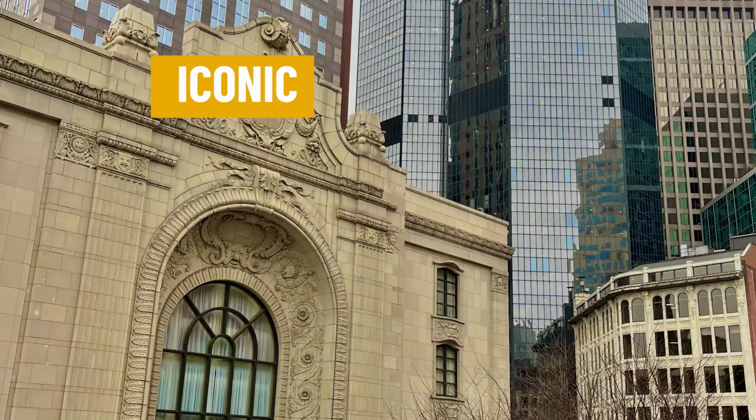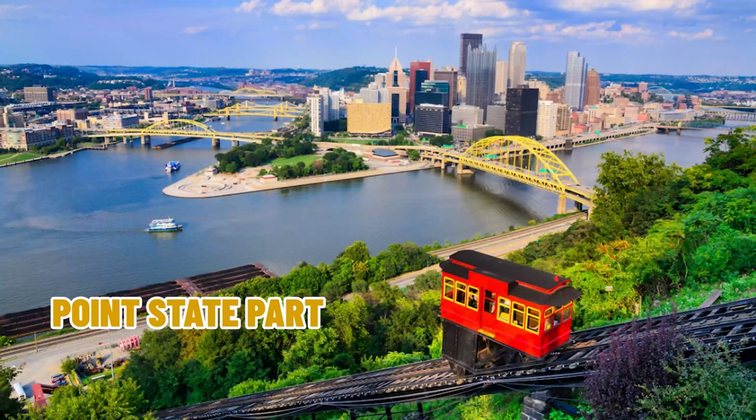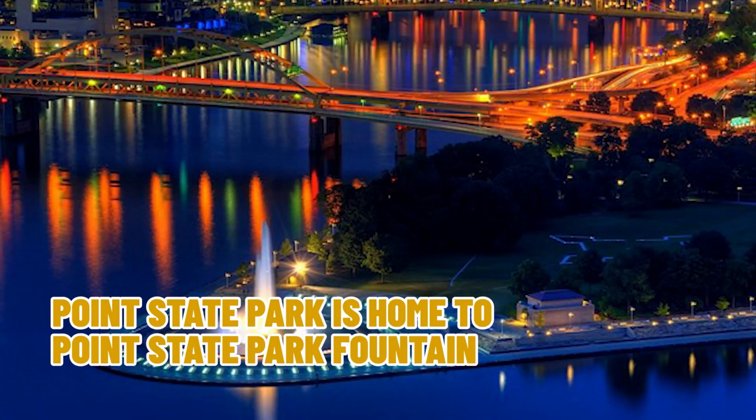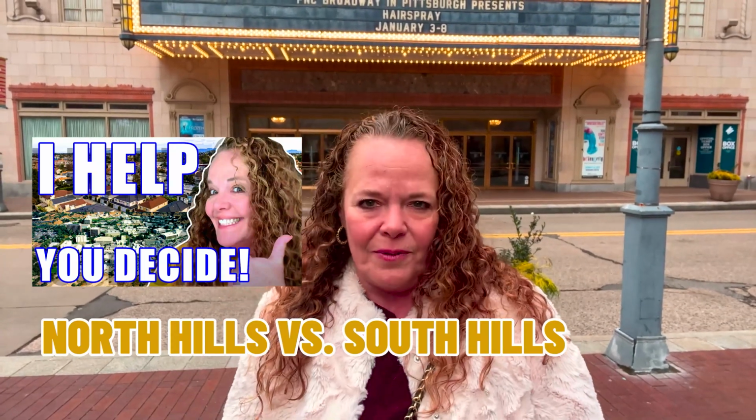More than just iconic and historic skyscrapers, downtown is a recreation destination with green spaces like Point State Park, riverfront trails, as well as kayaking and boating on the three rivers. Point State Park is home to Point State Park Fountain, which sits at the convergence where the Monongahela and Allegheny rivers form the Ohio River. Downtown Pittsburgh is surrounded by the Hill District, the Strip District, and across the rivers, the North Shore and South Side. You can check out those videos on this channel as well.